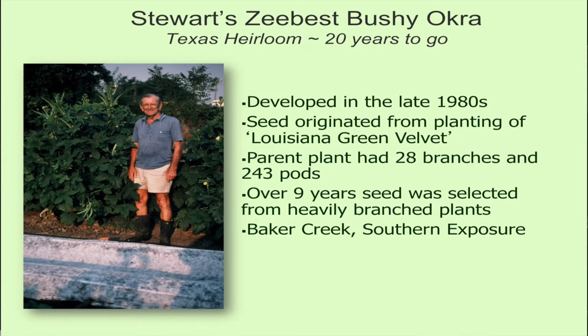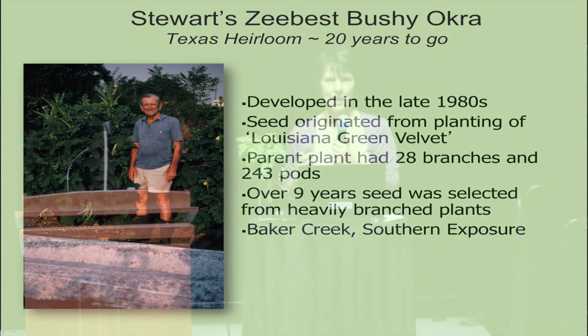And then over 9 years, they just kept saving the best pods from the most heavily branched plants, replanting those seeds, and then again selecting for the branching and the high pod number. They kept doing that till they had a stable okra. And then they started to give it away. Send me a self-addressed stamped envelope. They started giving it away, and they called it Stewart's Z Best. So it's been around for 20 years.